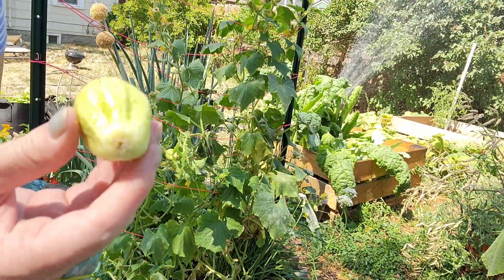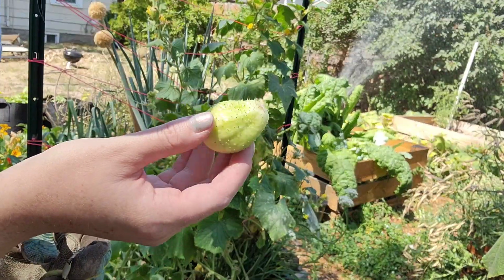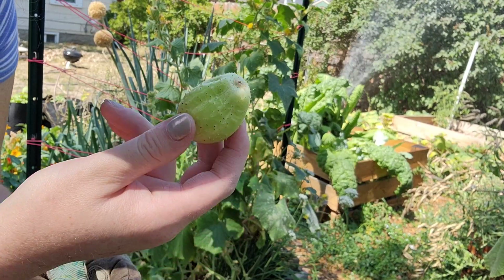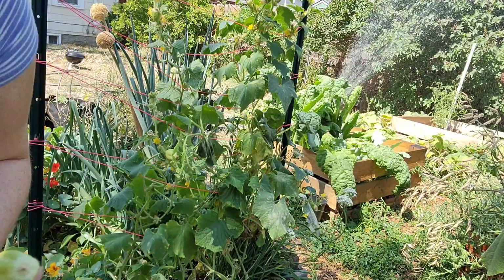So this cucumber looks a little weird. They should be much more of like a ball shape. So I think this is maybe an example of where my inconsistent watering is kind of affecting the cucumber. But it'll probably still taste delicious.